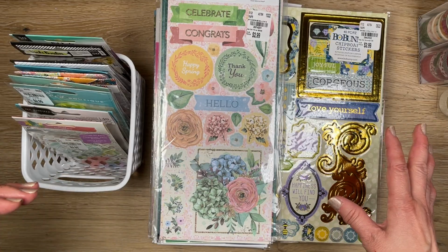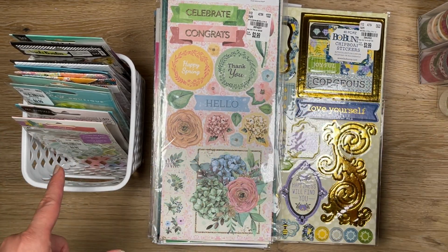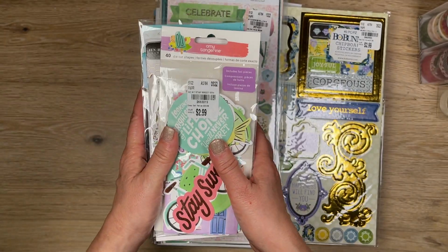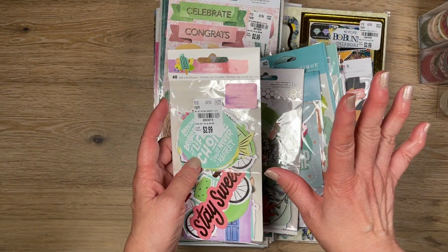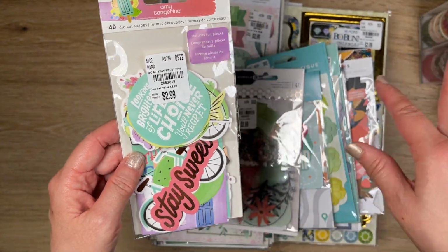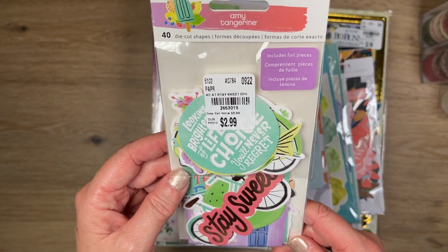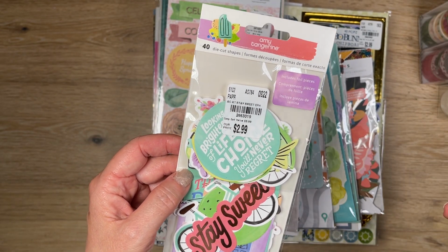So I'm going to show them by type because I think that'll be easier, since most of it is just different collections and so forth. So I'll start with the ephemera pack. I'm so happy because some of these are older collections that I have a few things from, but I don't have the ephemera. Ephemera and stickers and things like that usually are all sold out by then. So usually I'm only able to pick up individual papers.